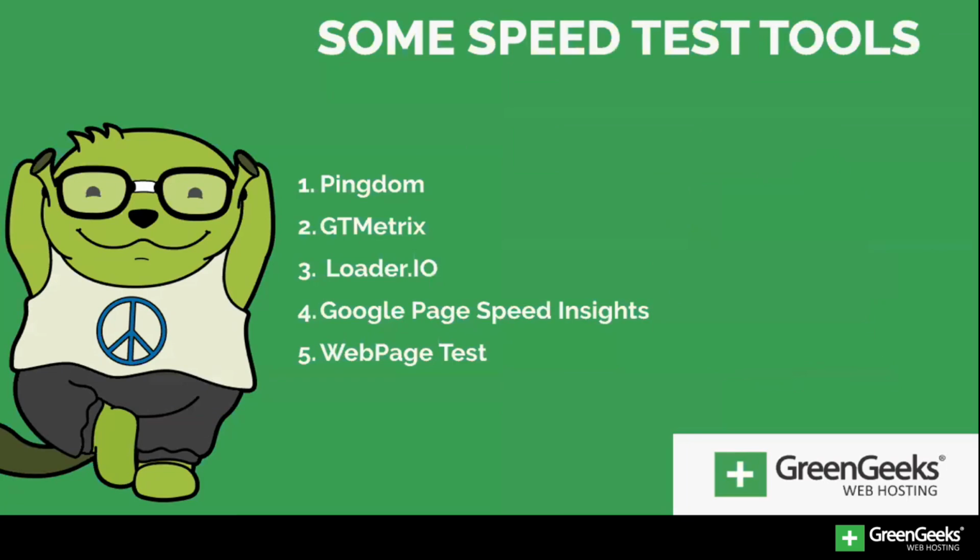Some speed test tools that I used. So I used Pingdom. I used GTmetrix.